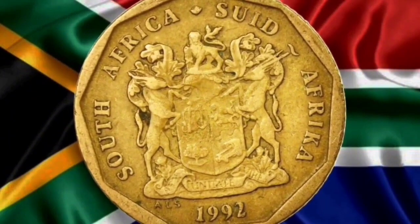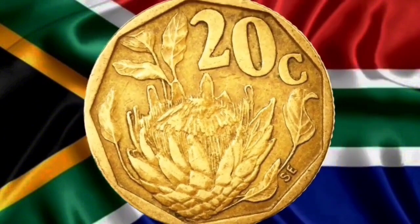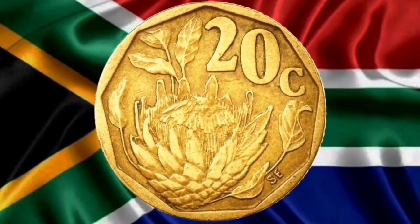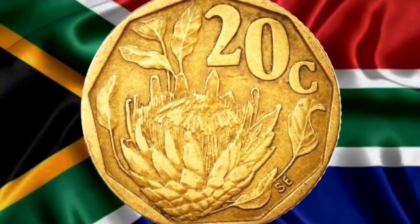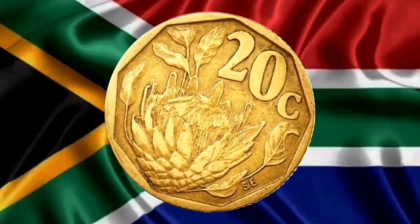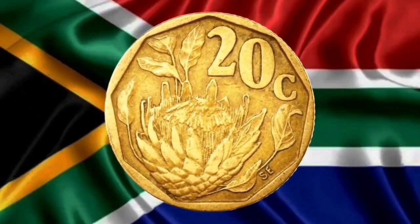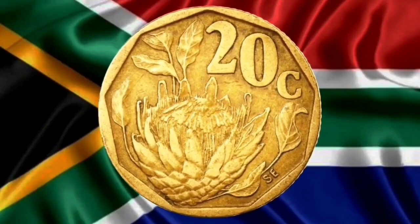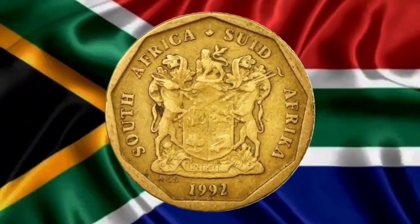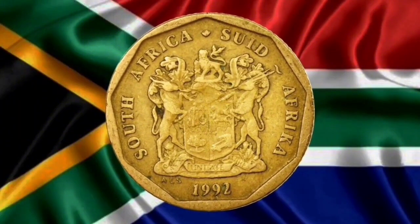While the standard 1992 20-cent coin may only fetch a small amount in general circulation, there are rare error coins and uncirculated pieces that have stunned collectors. Some versions, especially those with die errors, doubled strikes, or proof-like finishes, have been reportedly valued as high as $8 million in private auctions and collector markets. These coins are extremely scarce and highly sought after for their rarity and condition.